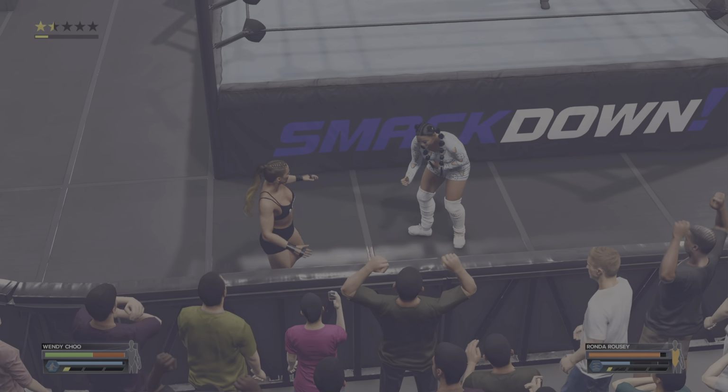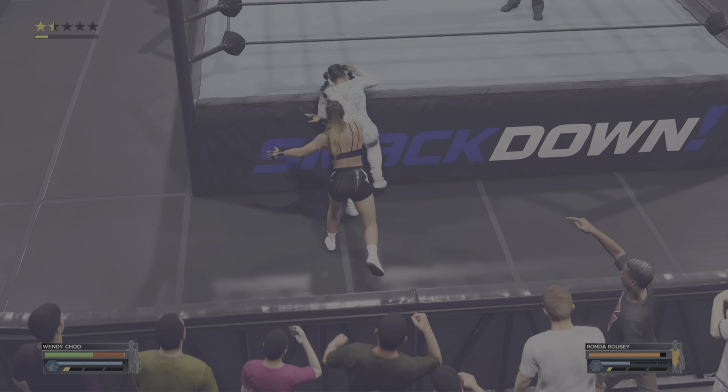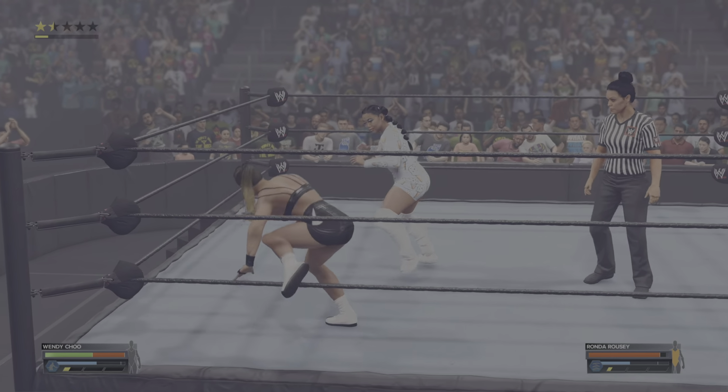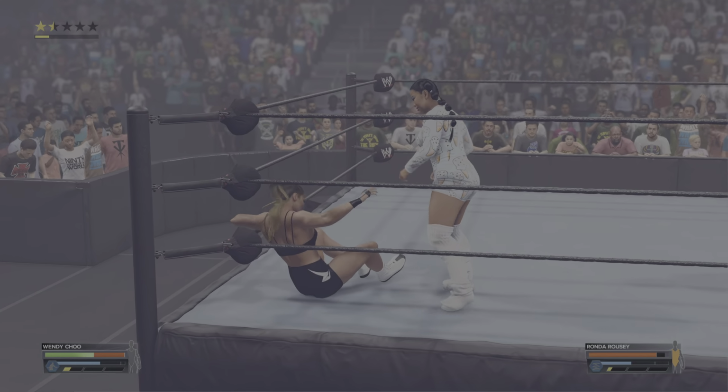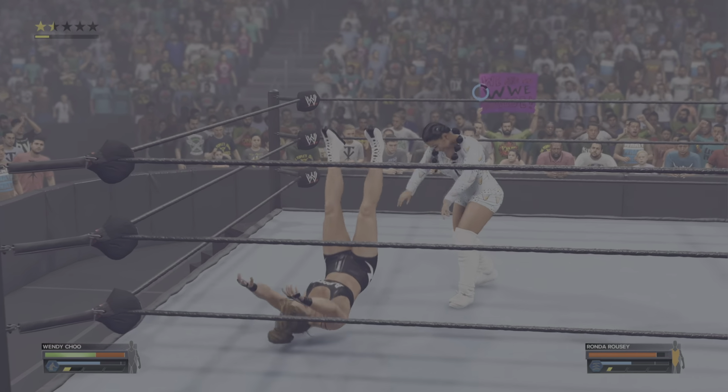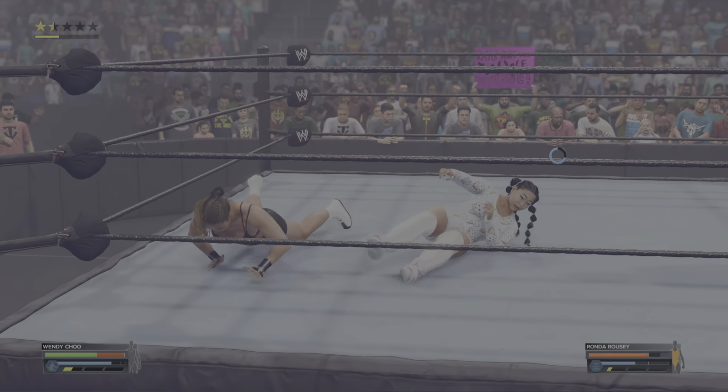Quick thinking pays off. She's sent back in under the ropes. Comes with a clothesline. Puts their opponent's legs. Ouch. That's one way to get your opponent out of the corner.